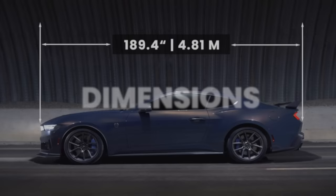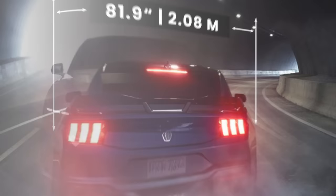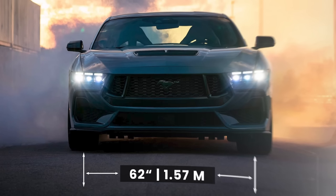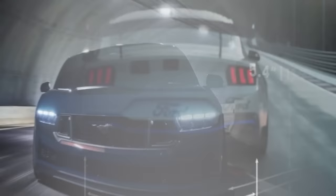Length: 189.4 inches. Width: 81.9 inches. Height: 55 inches. Curb weight: 1,784 kilograms or 3,932 pounds. Wheelbase: 107 inches. Front track width: 62 inches. Rear track width: 64.7 inches. Ground clearance: 5.4 inches or 13.7 centimeters.